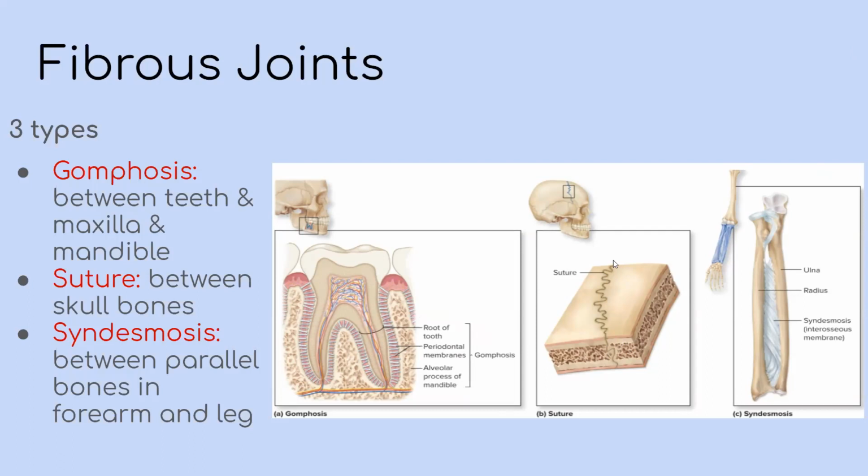And for the syndesmosis joint, you can see that membrane called the interosseous membrane. Osseous refers to bones, and inter just means in between. So this is in between bones, and it's a membrane that helps with the structure and support of your tibia and fibula and your ulna and radius. And as you move and rotate, it moves as well, and it keeps the structure of it.